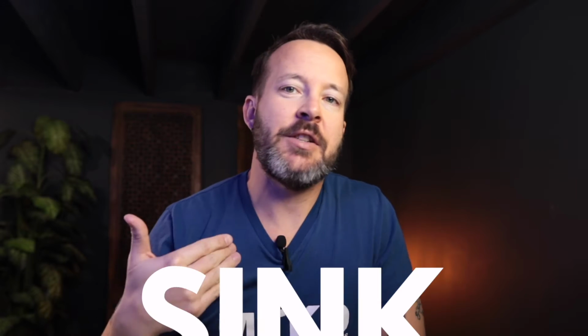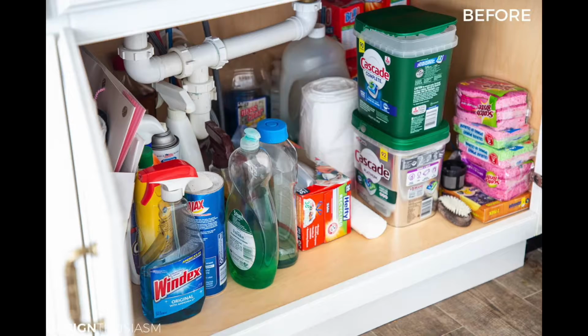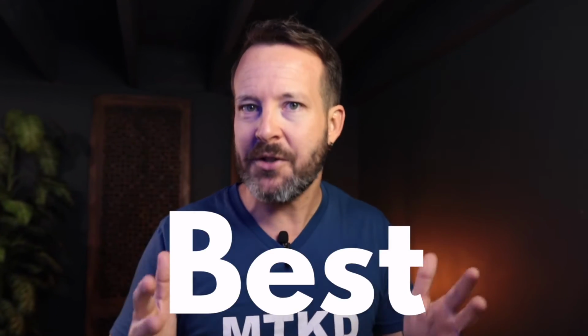You have a sink, I have a sink, we all have sinks, and so we all have a similar problem. Our sink cabinets tend to be one of the worst areas of any kitchen. At the end of the video, I'm going to give you what I think is the absolute best way to configure a sink cabinet so that you can have the most functional use of that space. First, let's identify some of the pain points and some of the problems that we have with sink cabinets.